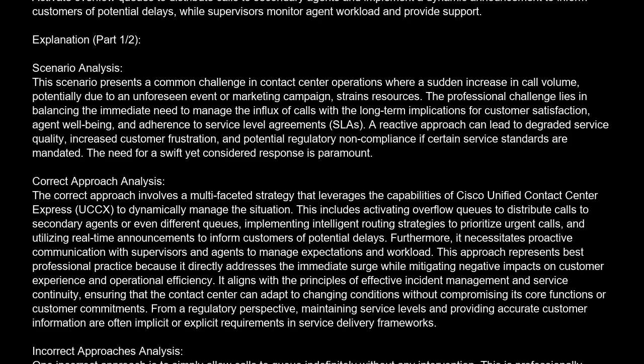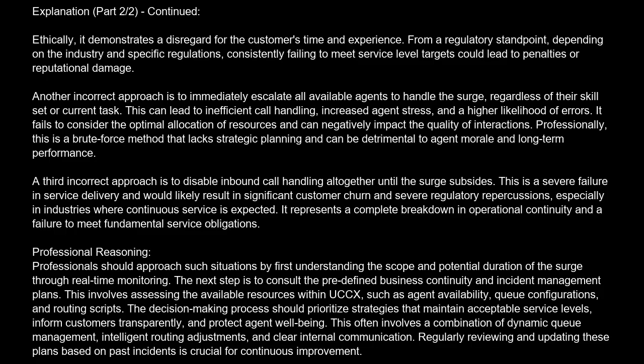Incorrect approaches analysis. One incorrect approach is to simply allow calls to queue indefinitely without any intervention. This is professionally unacceptable as it directly leads to prolonged wait times, significantly degrades customer satisfaction, and can result in missed SLAs. Ethically, it demonstrates a disregard for the customer's time and experience. From a regulatory standpoint, depending on the industry and specific regulations, consistently failing to meet service-level targets could lead to penalties or reputational damage.